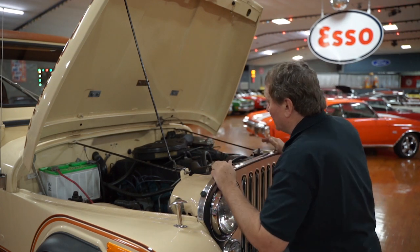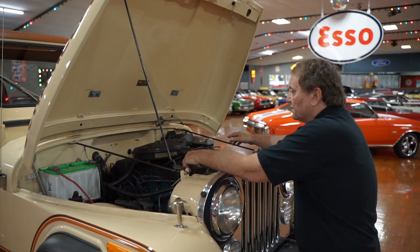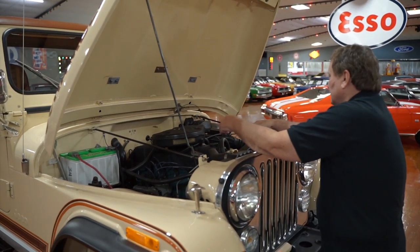It's definitely a great motor. These things just ran and ran. There were no issues with them. Very serviceable. You've got a lot of room on both sides of the engine to do anything you want. Change oil, anything. Change the air filter.